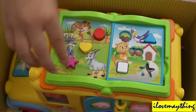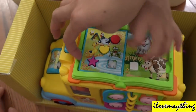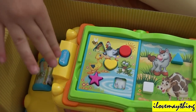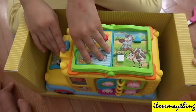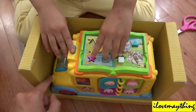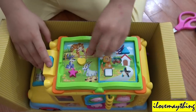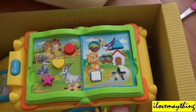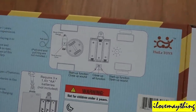Okay, turn the page, Maya. See? Yeah, that's nice. I see a cow, a horse, a frog, duck, chicken, and a bee. And fish. That's nice. Turn the page. Here. Okay, a tiger, a puppy, a goat, a cat, and a bird. More batteries. How many batteries do we need, Maya? Okay, we need 3 AA batteries.